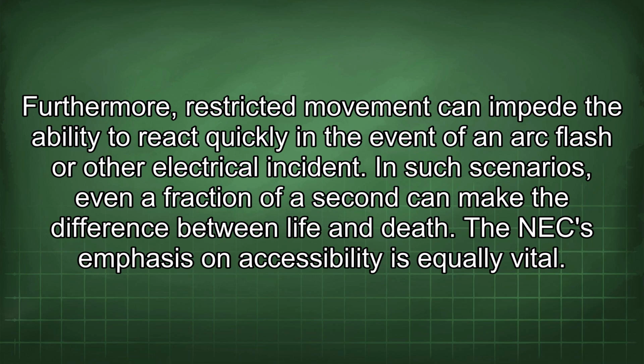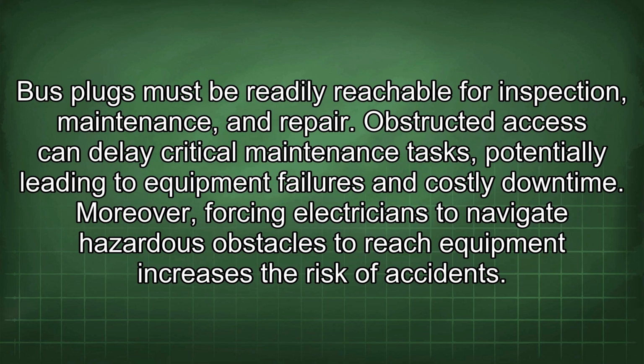The NEC emphasis on accessibility is equally vital. Bus plugs must be readily reachable for inspection, maintenance, and repair. Obstructed access can delay critical maintenance tasks, potentially leading to equipment failures and costly downtime. Moreover, forcing electricians to navigate hazardous obstacles to reach equipment increases the risk of accidents.